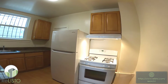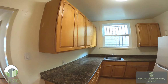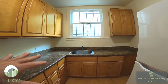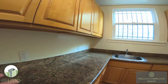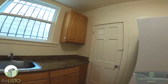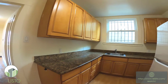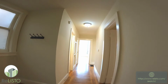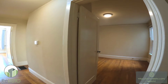So we have gas range, beautiful hood above that. Lots of closet cabinet space to enjoy. Deep sink. Now, lots of electrical outlets. If you have coffee makers, toasters, those are really important to have. This door goes out through the fire exit, and then one level down is where the garbage and trash cans are, as well as compost. So let's go into the bedrooms first.